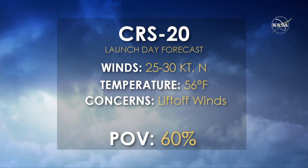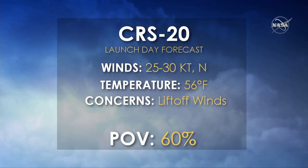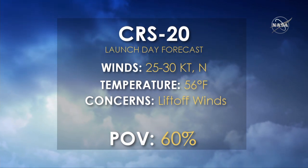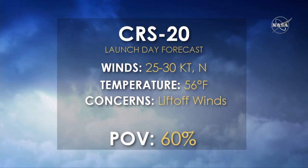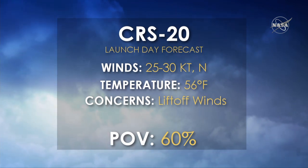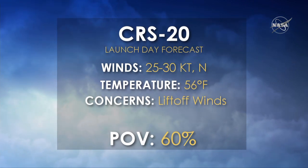The winds, as I mentioned, between 25 and 30 knots. The temperature has come down quite a bit, down to 56 degrees. But the big concern is that liftoff wind, and they're monitoring it. Earlier tonight, around sunset, it wasn't too bad, but it has gone up since then, and it continues to trend in that general direction. So we're pushing right up against the limit, but as of right now, we are okay. We are go for liftoff winds.